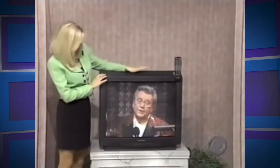It's a new color TV. This 32-inch color television with remote control along with advanced picture-in-picture offers on-screen menu display and sharp, clear pictures. And the winner of this color TV... Well, now, Chantel has an amethyst and diamond ring.